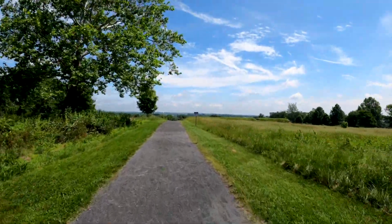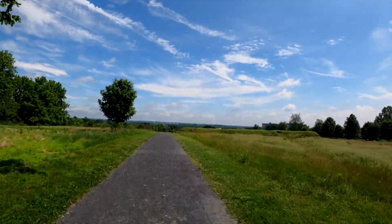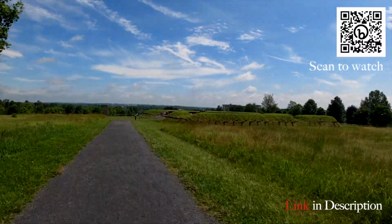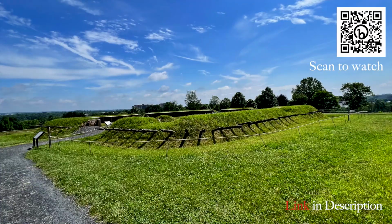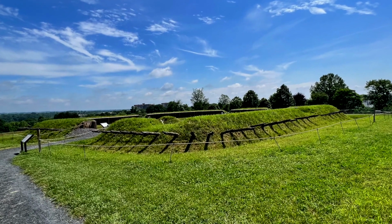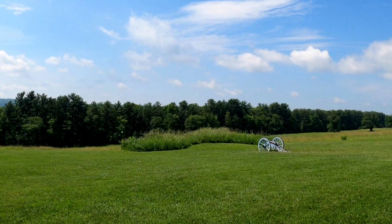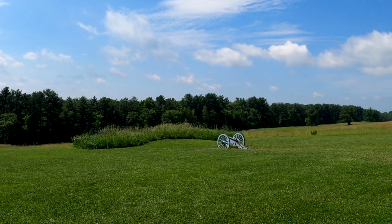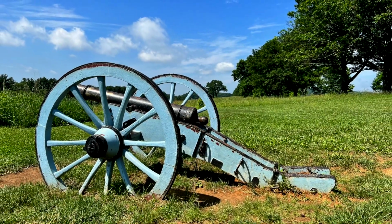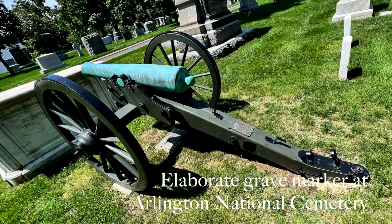If you haven't watched our video from Fort Fisher, which was in North Carolina during the Civil War, then you can go visit that. That had similar defensive structures just like this. That cannon you see right there, when we were at Arlington National Cemetery, there was a marker on a gravestone that looked identical to that. I'll put a photograph up.